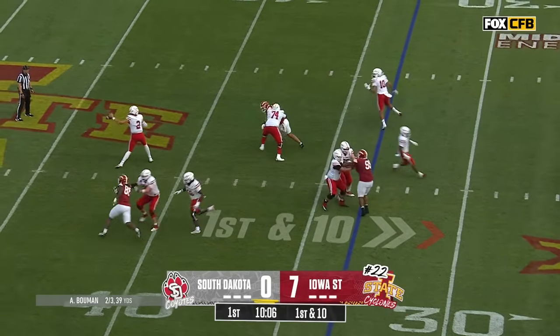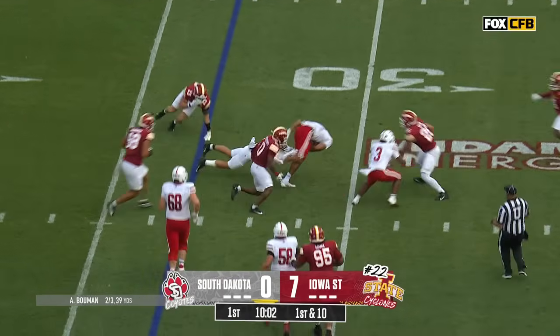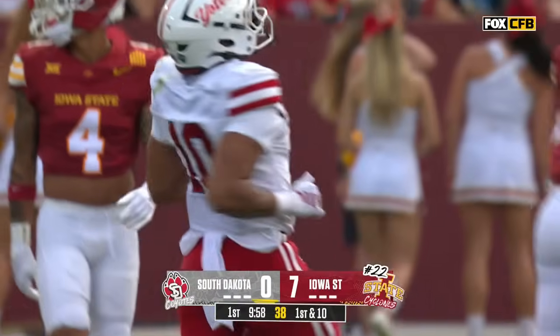Play fake. Bowman gets it out to Holmes again, and he is stopped. But with second effort, does manage to get it to the 30-yard line.